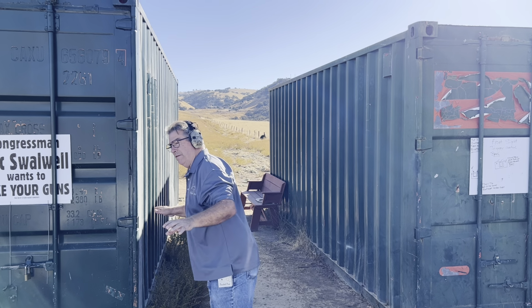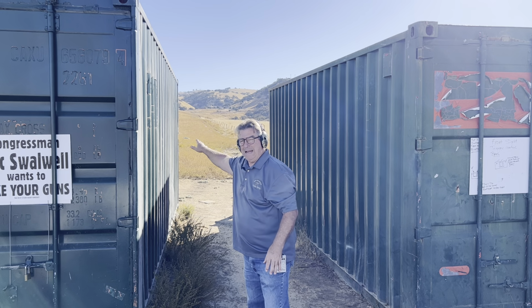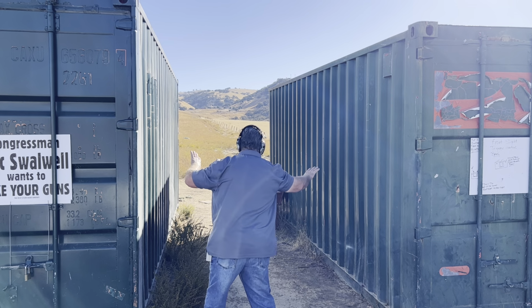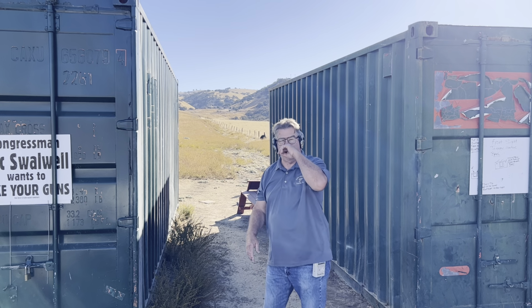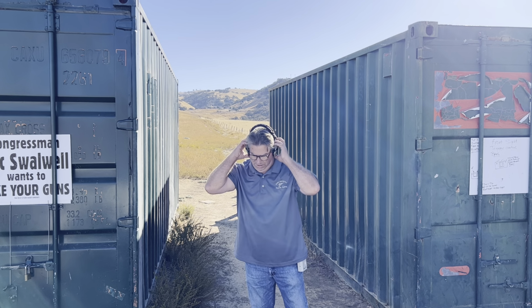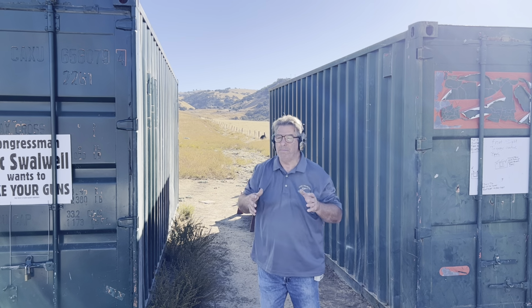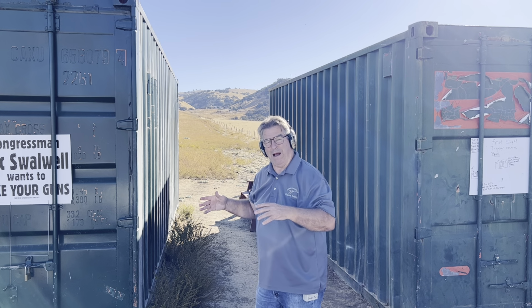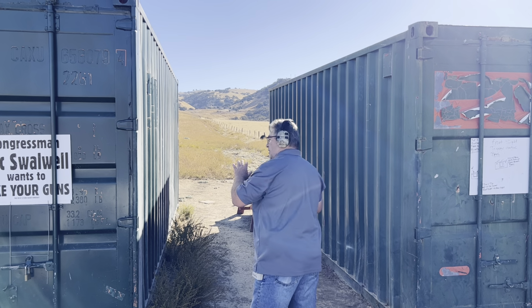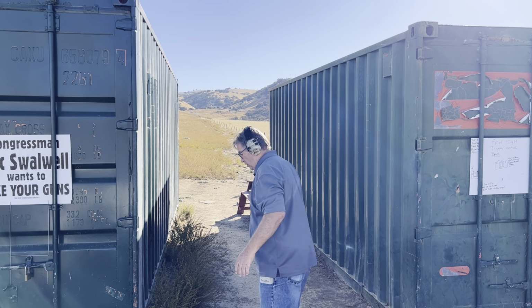This morning I'm going to clear this hallway. There's two bad guys down it. I'm not going to use any cover here except the sides of the containers to cover myself for protection. So it's just like a hallway, but you're by yourself. You've got to clear basically a passageway either in your house or outside your house, using these walls to cover you, the angle. We'll get started here on the buzzer.